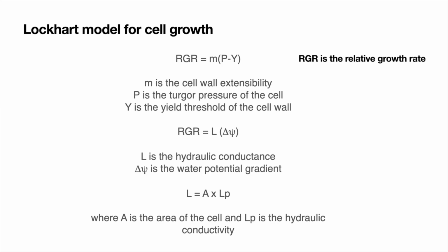So M and Y are two different properties of the cell wall. P minus Y is also known as the effective trigger, as it is the effective trigger that actually drives the growth rate.